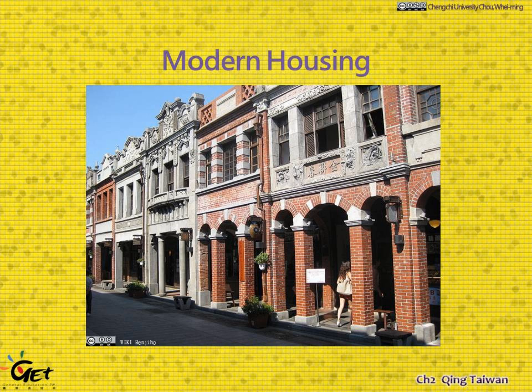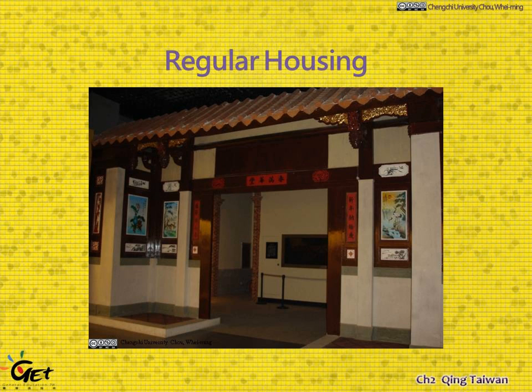A lot of the design reminds us of, say, the Roman style or Renaissance style, like this pillar and this kind of window decoration. It was really interesting and typical of the period. But there you can see the traditional Chinese housing was also built everywhere. You can see the roof and this kind of decoration on the wall.